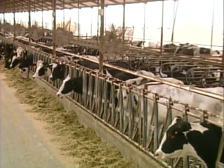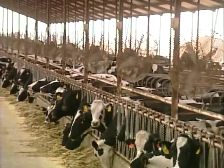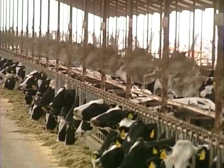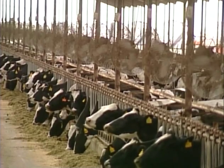As we get into the fresh cows, it's very important to get a good nutrition program set up for them and to reduce as much stress as possible during the entire transition period. Maybe you can tell us just a little bit about what they've done to change the management within the fresh cow area and maybe some of the things that they're doing right now.